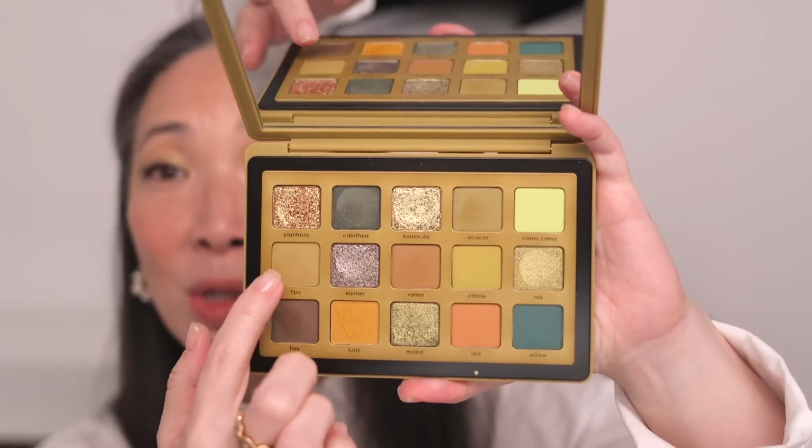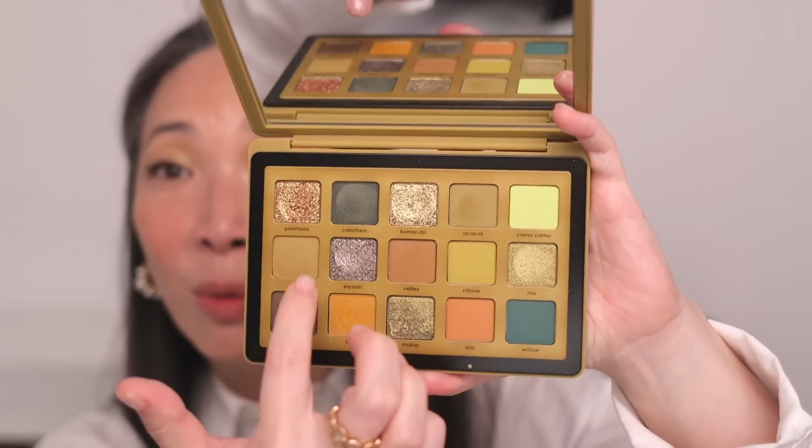The other thing I wanna mention, and this is something that, oh my gosh, if you've been with me for years, I mean, we're talking probably 4 or 5 years ago, there were a bunch of matte shades that I loved to use for transition shades, and they all had a kind of mustard, kind of greenish yellow hint to them. They looked like a camel color, but then they had a little bit of a mustard undertone. And that's what so many of these shades remind me of.